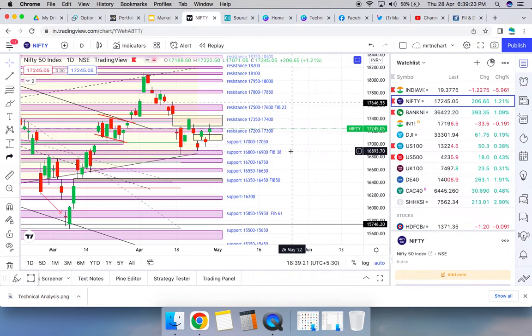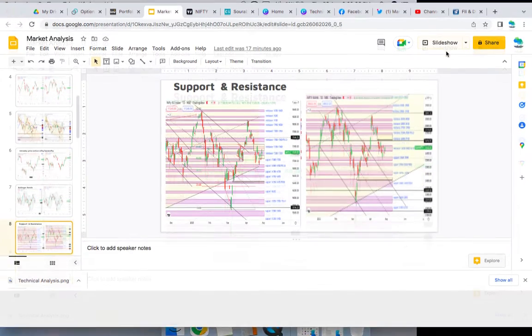Nifty, we have already seen the levels, we know, right? First 17,500, then 17,800, then 17,850 actually, then 18,000, the round number, and then 18,350, the previous swing high. So those are the levels. Let's get back to the slides and continue.